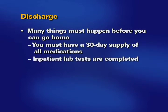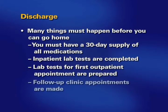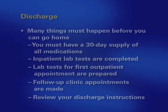Your inpatient lab tests are completed, the lab tests for your first outpatient clinic appointment are prepared, and that your follow-up appointments to the clinic are made. The staff must review discharge instructions with you prior to your departure.